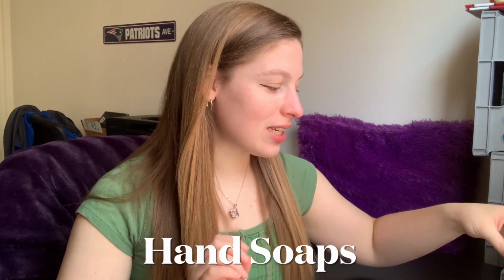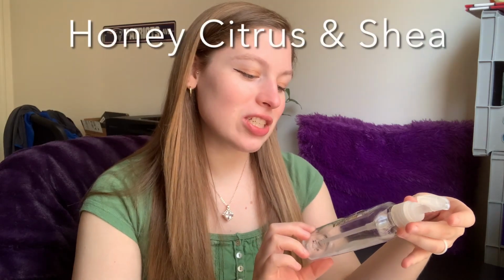First thing that I have for us today is Honey, Citrus, and Shea hand soap from Kroger. This was only, I want to say, like $1. The scent was pretty strong. I could smell it pretty well, and it was very fresh, lemony on the citrus side. There was no description on this. I did look. It does say that it contains a moisturizer that helps smooth and soften skin, and that it's dermatologist tested. Paraben free as well. Pretty nice for $1 at Kroger. Not too bad. Can't complain.